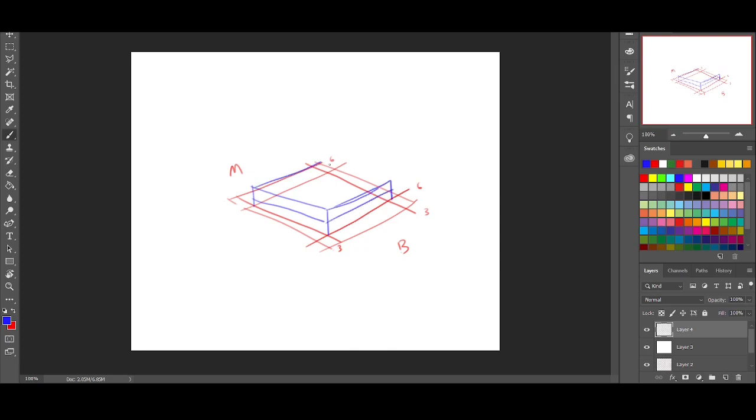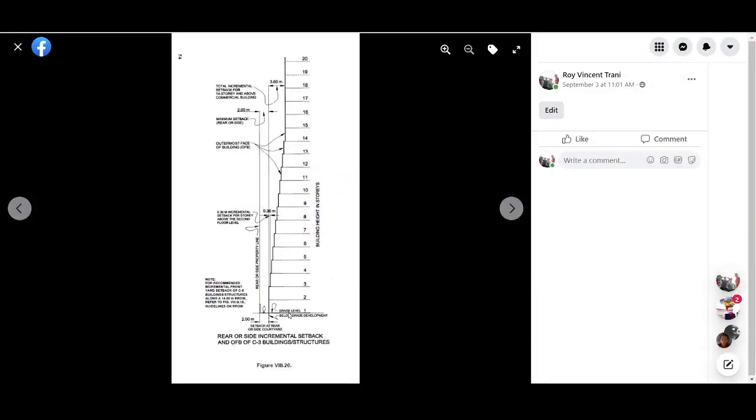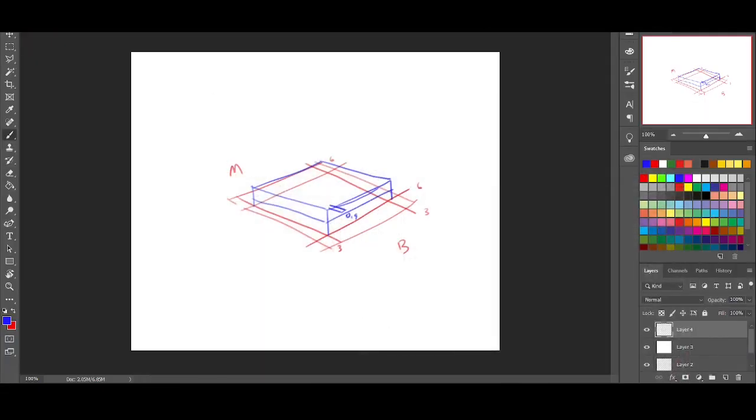So this is your 2nd floor. But when you get to floor 3, you need to apply the 0.9 setback because of the side and rear regulations in the building code. This one from figure 8.20. So your setback will be like this. Whoops. Then you have another 0.9, another 0.9 setback over here, 0.9. And then you have your other floors here. So that's 1, and that's 3, 4, 5, and 6.